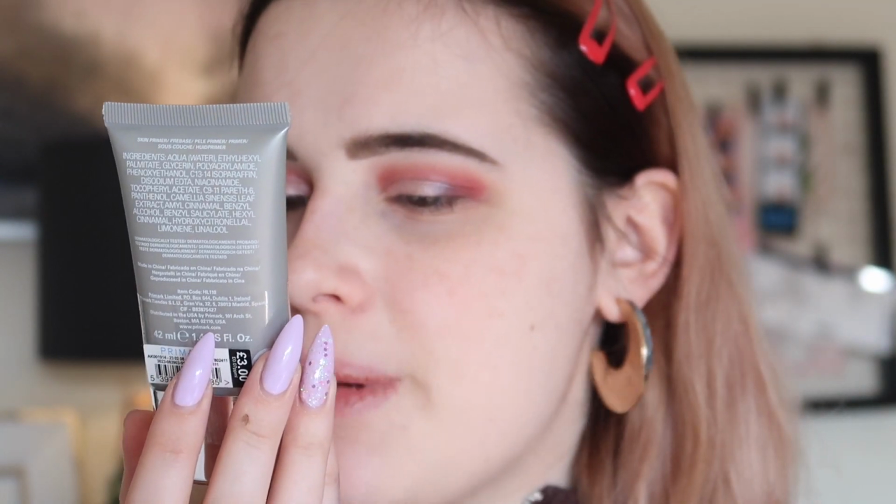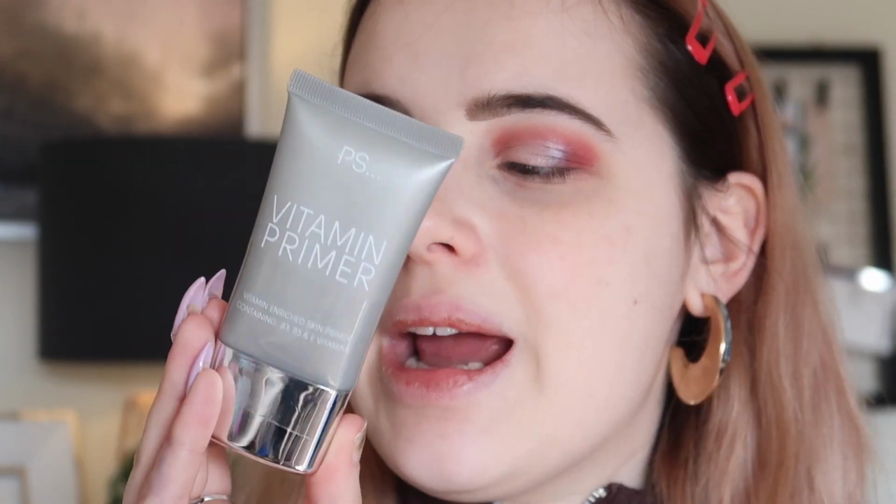Okay, so next I'm going to prime my face, and I'm actually really excited about this product. This is the PS Vitamin Primer. It's vitamin enriched skin primer containing B3, B5 and E vitamins. I am hoping that this is going to be a really moisturising, nice feeling primer, which I need for my skin because my skin is extremely dry, so it needs that kind of moisture.